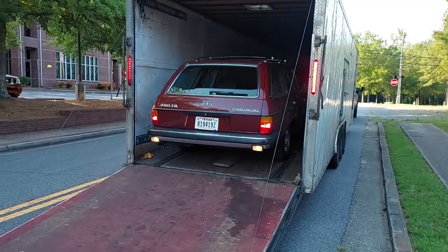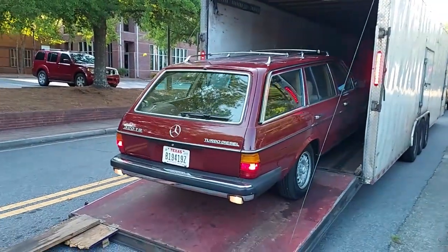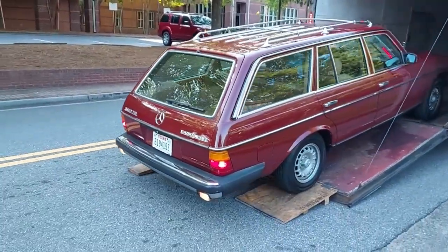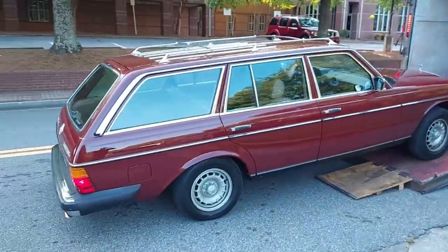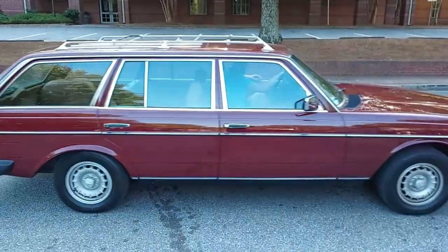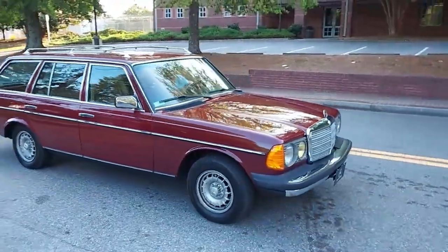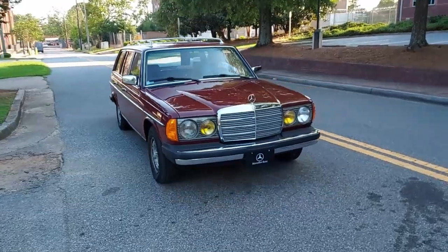Guys, this vehicle is also fully documented with every single piece of paperwork, including the window sticker from the original owner. And it's almost impossible to find these cars like this, especially the wagons. Like I said, it's only the second one I've ever had with under 100,000 miles in this condition. And this is an absolutely beautiful vehicle.